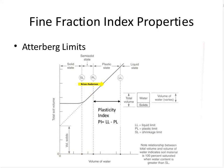The point where the soil just starts to expand is the shrinkage limit. As we add more water, more water, more water, the soil goes from the semi-solid state to the plastic state. The boundary between the semi-solid state and the plastic state is called the plastic limit. Then as we add additional water, the soil goes through its plastic phase, and eventually it becomes very liquid-like. That's the liquid limit.